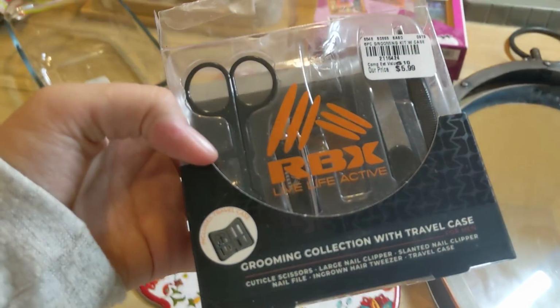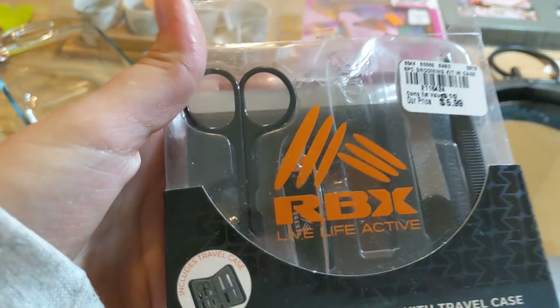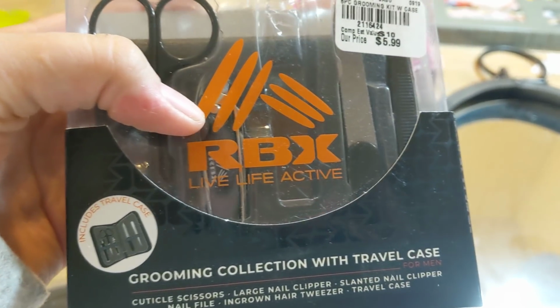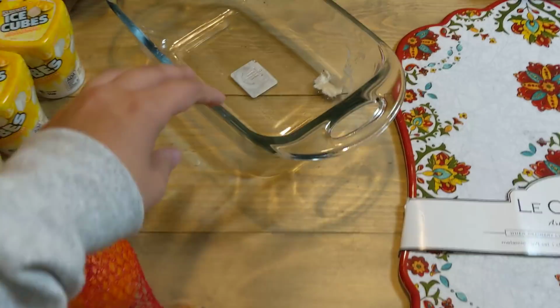I have a grooming collection with travel case for men. The only thing that's missing is the nail clipper. So it has the scissors, a slanted nail clipper, a nail file, and a tweezer. There we go. This is cute.